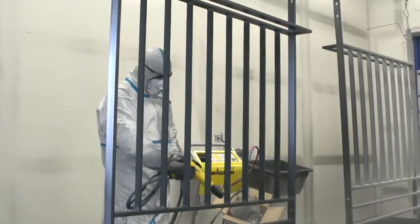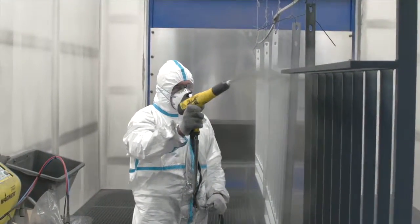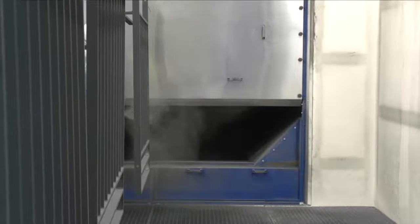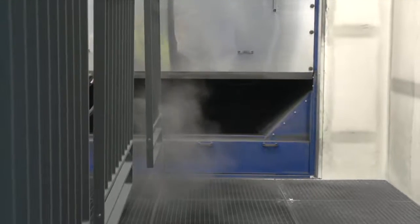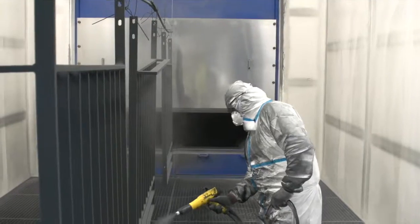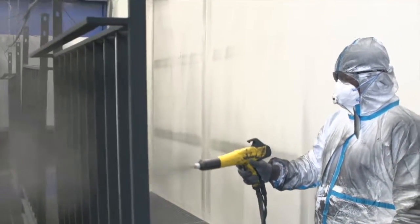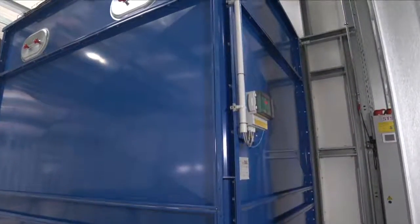On the rear side of the powder coating booth, an open suction wall with a cartridge filter unit is installed. Via this suction wall, the air is sucked off the cabin with an airflow speed of 0.3 meters per second. Air from the surrounding hall flows into the booth via the open entrance. The cartridge filter unit has an airflow volume of 20,000 cubic meters per hour.